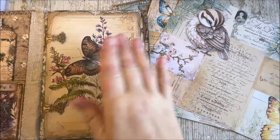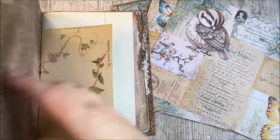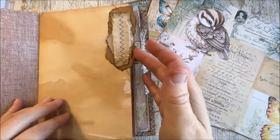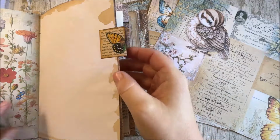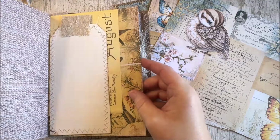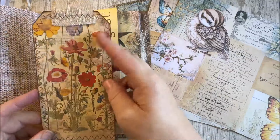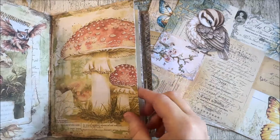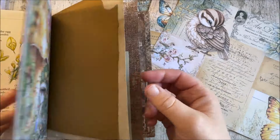So yeah, this is the journal that Bella has beautifully put together for you. It is a lovely journaling journal for you to write down about your woodland wanderings and other such lovely escapades you may have planned for your autumn time. This is using the woodland wandering kit. As you'll see, there are some lovely full-size tags in there that she's finished off with some beautiful stitching. She's popped some lovely little clusters in for you. It's just a quick flip of the lovely pages that are included inside.